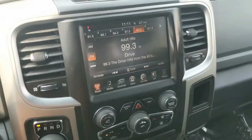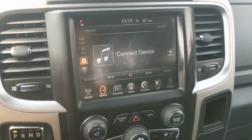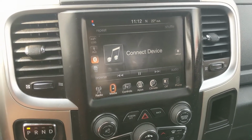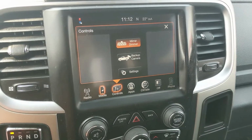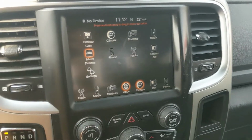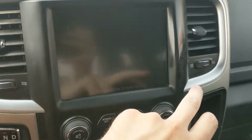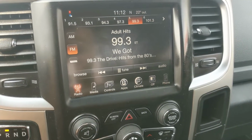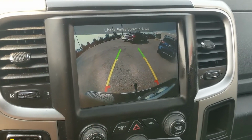And then moving on to your center, your infotainment screen, which is radio, Sirius, USB, auxiliary, Bluetooth, and SD capable, so you have quite a few options there for whatever you want to listen to. Then you have general controls for your accessories. You have all of your apps in one place for ease of access. You have your digital climate controls. You can shut off the screen, and then the last option is your Bluetooth phone controls, but we don't have one connected, so that's okay. Shifting into reverse, you do have a backup camera, so you're going to be able to see where you're going and hopefully avoid hitting anything.